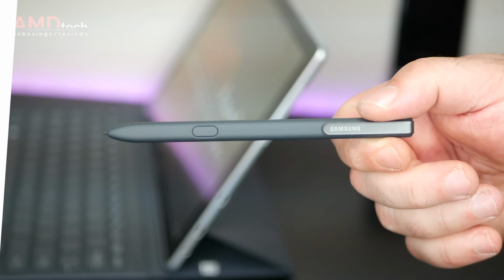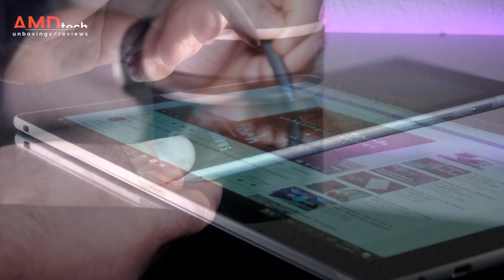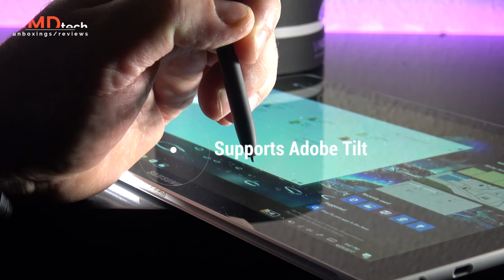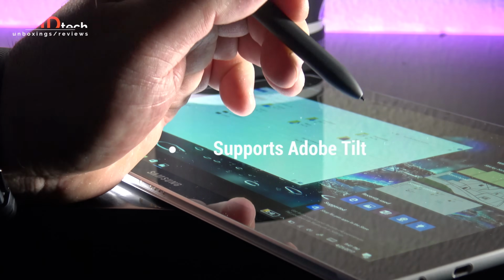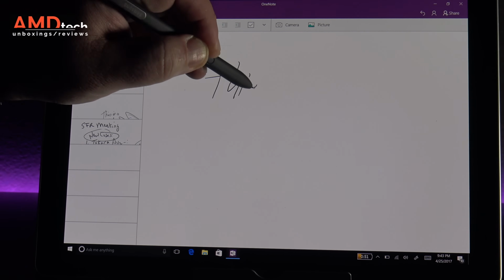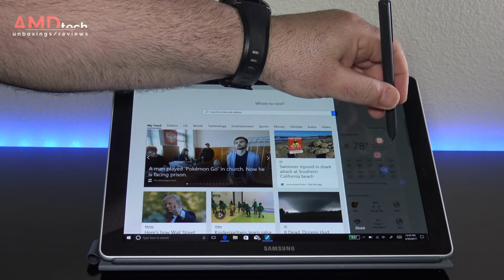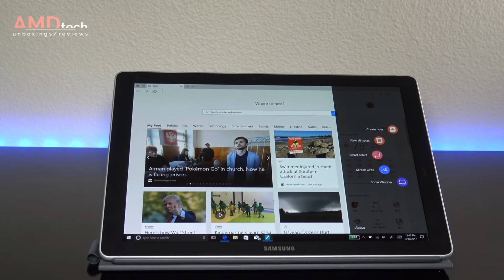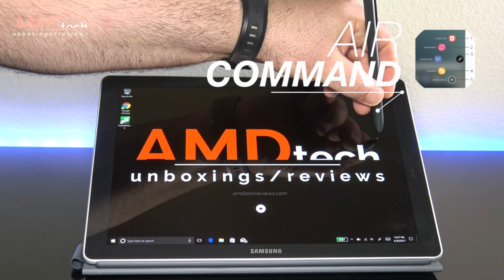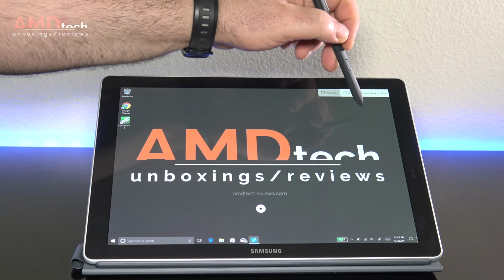Now, it does have very good pressure sensitivity, as I mentioned, and it does employ very good palm rejection. Samsung struck a deal with Adobe to support the tilt function. I will be doing a separate video with Photoshop to see how that works in action. I decided to do a separate video for the pen just to save time, and there is a lot to talk about as far as the pen is concerned, but suffice it to say, this pen will certainly make digital note takers and digital artists very happy, as it has very good pressure sensitivity, palm rejection works very well, and overall a great value in the fact that it is included in the box.